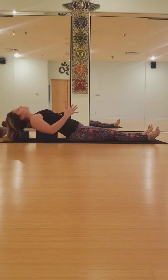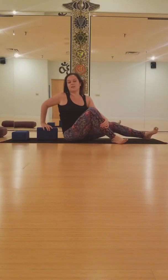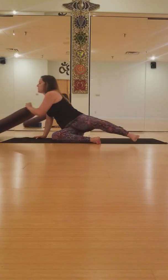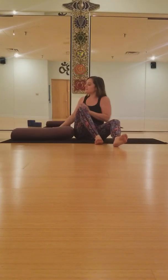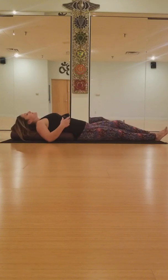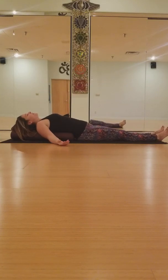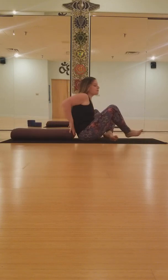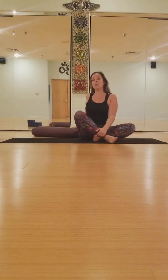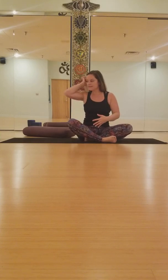If the blocks are too much for your back, you can also do this with a bolster. You can take that bolster, put it long ways on your mat, and then take a nice simple back bend here, letting the chest be open. Nice deep breaths to help stretch out the intercostal muscles of the rib cage. Make sure that we're taking nice deep breaths, and that'll help open up the chest and help you relieve any tension on the back muscles that are trying so hard to hold us upright.